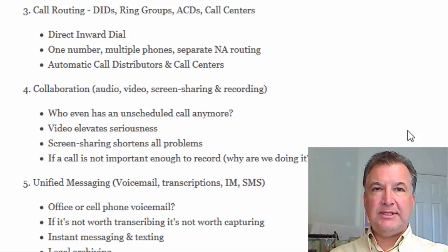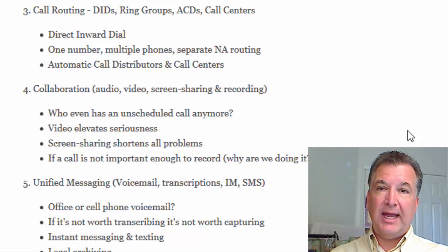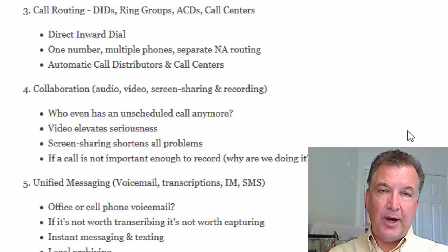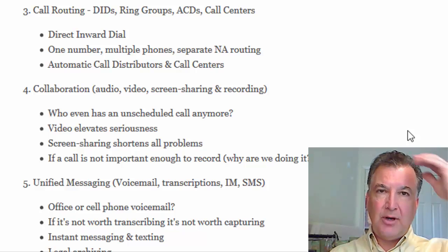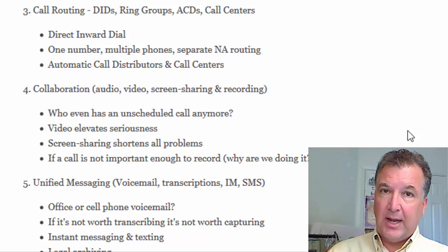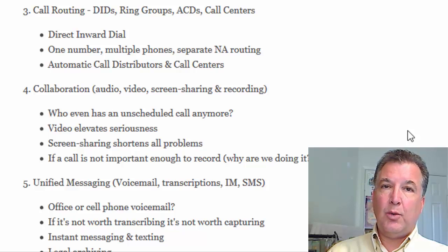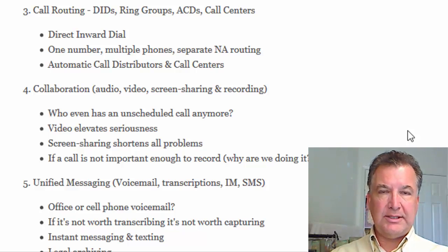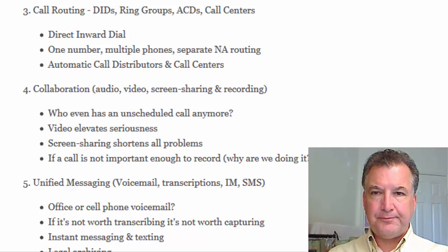Most hosted VoIP phone systems anymore come with an ACD, the ability to log in anywhere and be able to take calls, which is awesome, because if you have people who need to work from home or can't work at all, you're going to want to give them access to log into your call center from a soft phone or a desk phone at home.